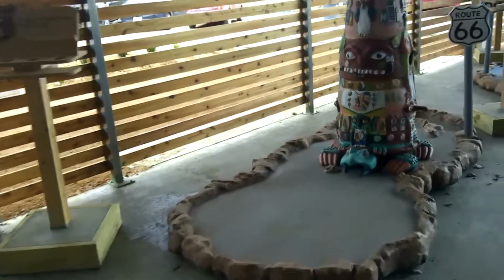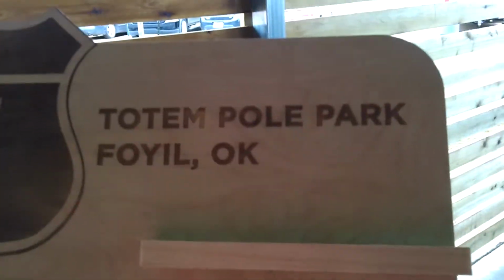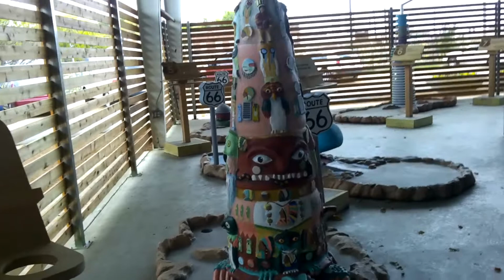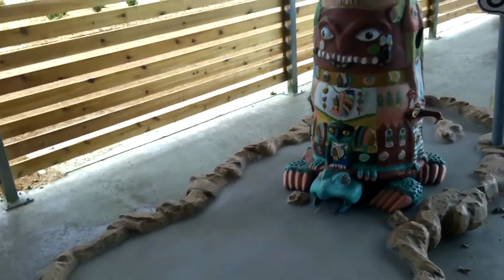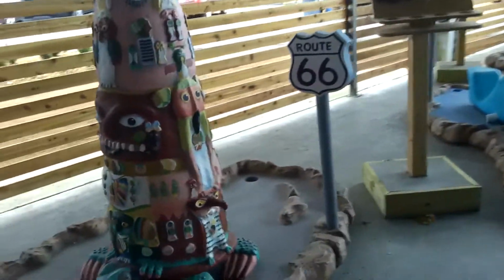And I love it because we are from Foyil. Looky here. Totem Pole Park, Foyil, Oklahoma. And sure enough, there's the totem pole. Let me see, yep, this is as far back as I can get. But it looks cool. That's where the ball will go into the turtle's mouth. That's so neat. That's really cool because Foyil's in the middle of nowhere.